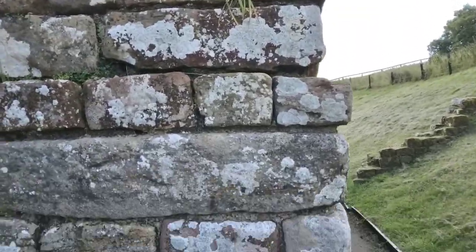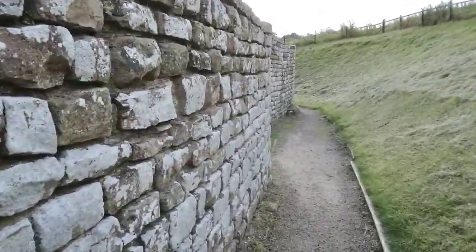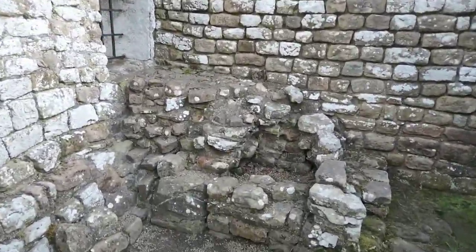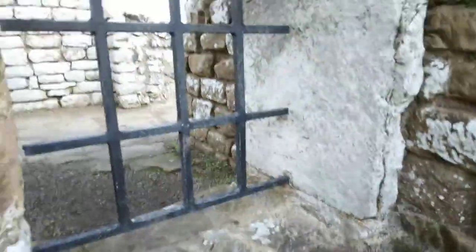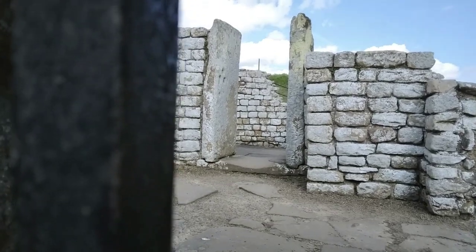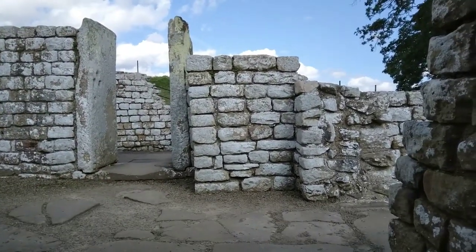So this part is actually taller than me. I would say about 7.5 feet. Maybe this part's about 8-9 feet tall. Some of the bits you're not allowed in. So this would have been, you can see there those two sort of megalithic type stones in the door frame. They were the entranceway into the steam room.